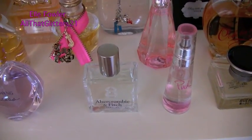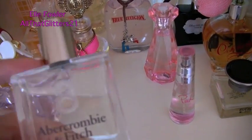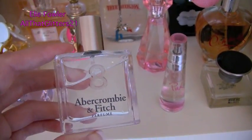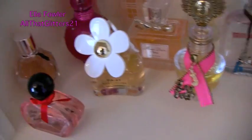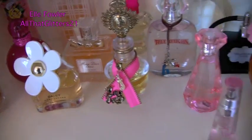The next one is Abercrombie 8, which is one of my all-time favorite perfumes. I've gone through a few different bottles of this, I think either 2 or 3, and it's kind of like one of my signature scents. I wore this one in high school a lot, so it just reminds me of high school. I'm actually going to take the ones that I've already talked about out of here so that I can get to the ones in the back, and then I'll put them back after this video.